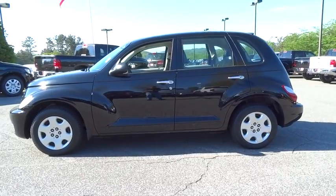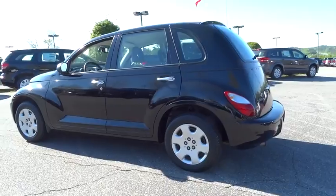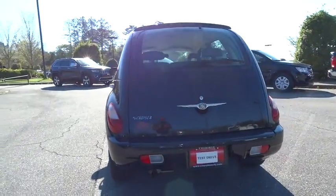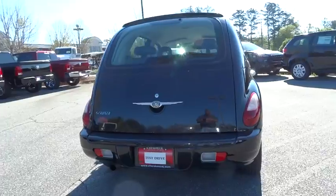The 2007 PT Cruiser. Retro-inspired sophistication defines the Chrysler PT Cruiser. Its funky elegance and unique design is truly unmatched and is priced below $10,000. This vehicle has less than 80,000 miles.